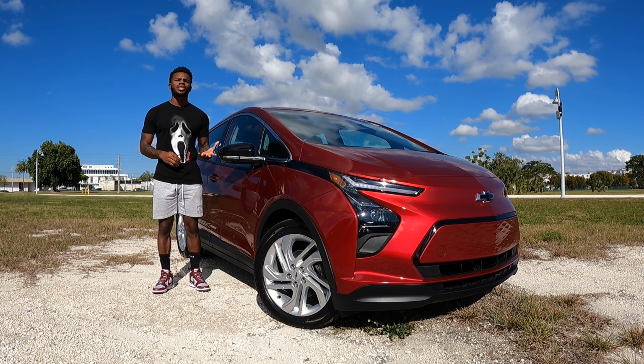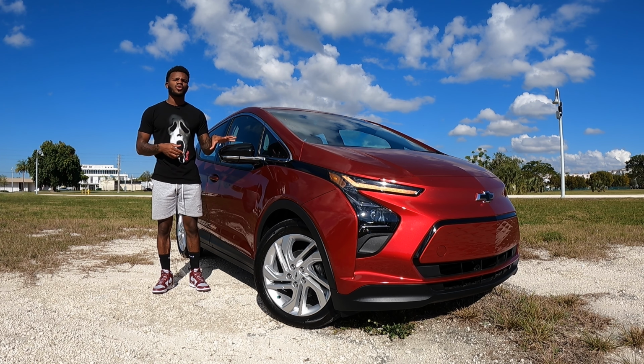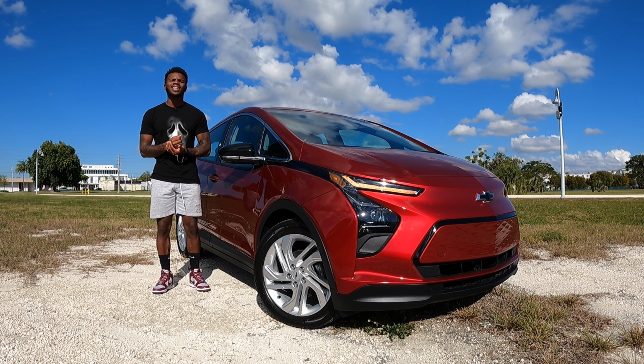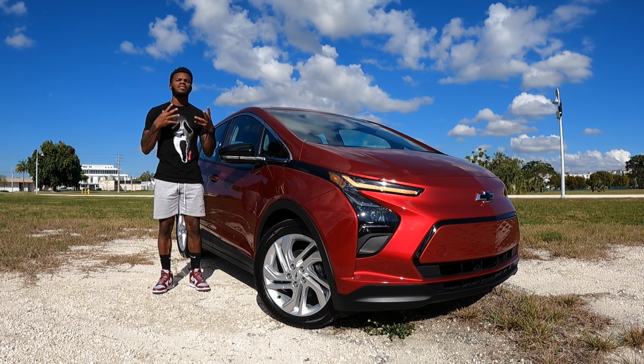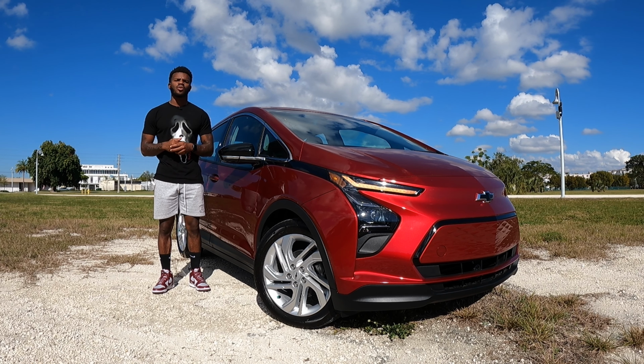I'm standing next to the 2022 Chevrolet Bolt. This is the most affordable EV on the market as of this filming, and this is the 2022 version, but keep in mind for 2023 Chevy has cut the price of the Bolt to be very affordable, especially if you're looking to put an electric vehicle in your actual driveway.